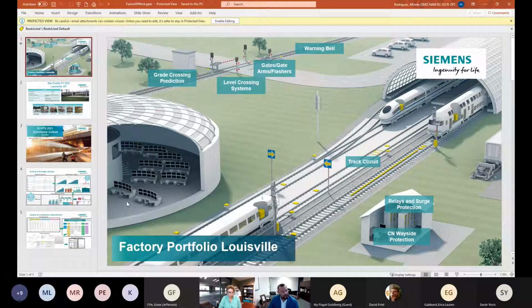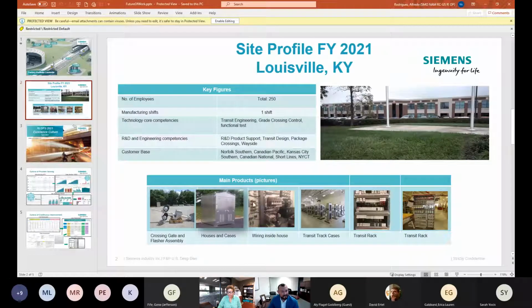When you talk Louisville, more specifically, this is our campus right here. We have around 250 employees. We're a one shift operation. Our technology core competencies include transit engineering, grade crossing control, and functional tests. We have a huge set of R&D and engineering competencies, all the way from research and development of products to transit designs to package crossings and wayside, right?